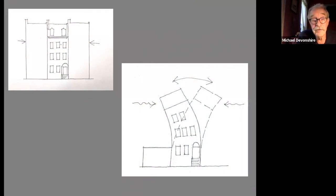I think you'll note that the merchant's house, of course, was once part of a row. It's now standing alone. Once it was protected by buildings on either side, the same size, from wind load. Now it's subject to enormous amounts of wind load, 365 days out of the year.